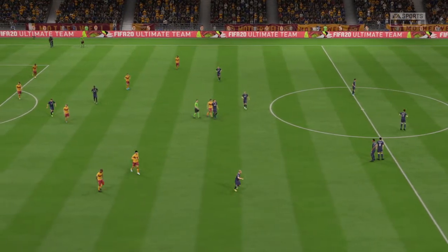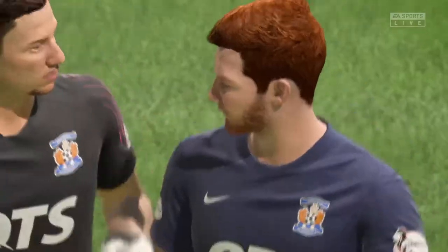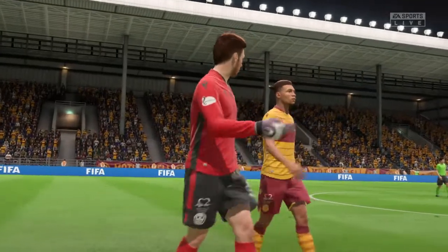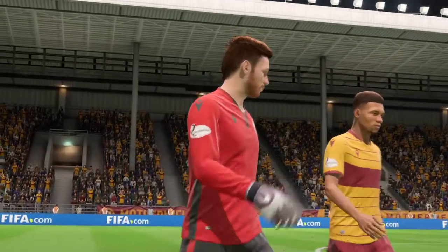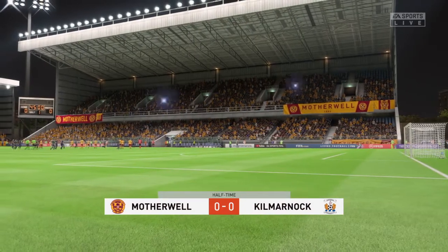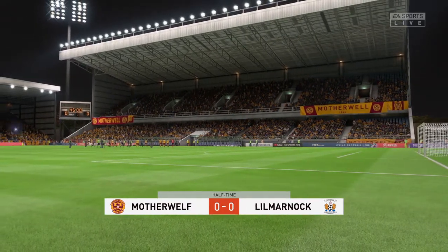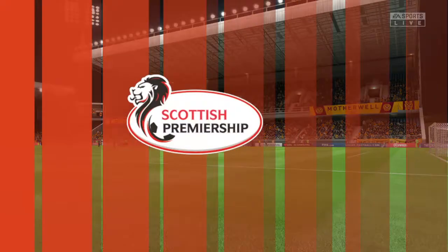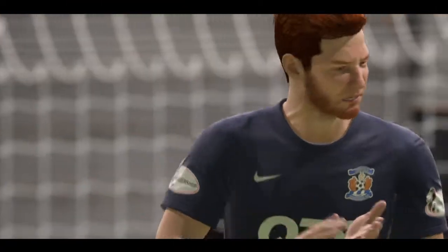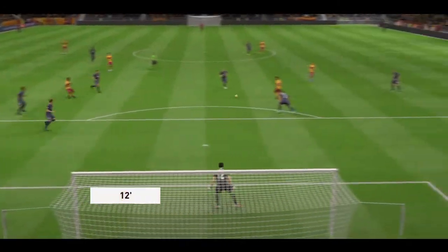So far 0-0. A couple of chances from Motherwell, but the chances haven't been well taken. In the end, it remains goalless here. But there's light for both sides. So you can see them moving the ball around well. Neither side's really making glaring errors. But there have been chances to end the deadlock, particularly for Motherwell. Let's have a look at some of these.